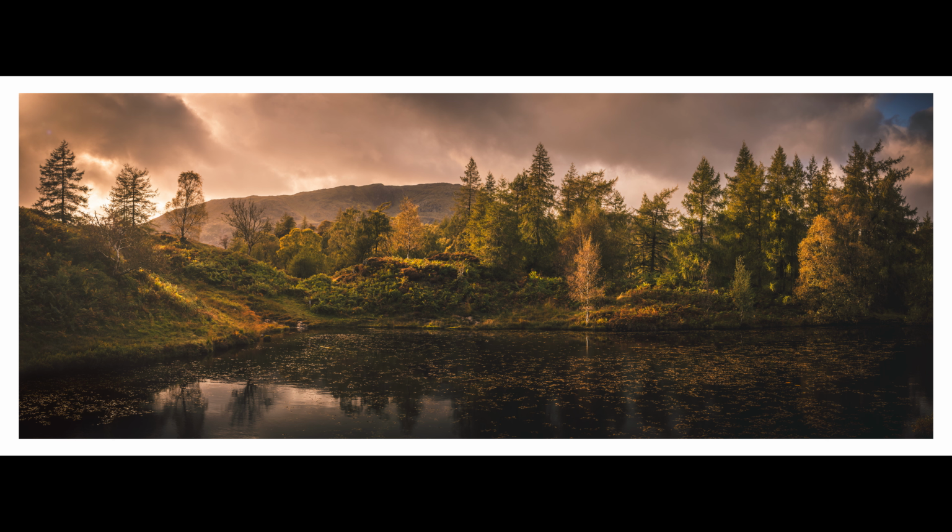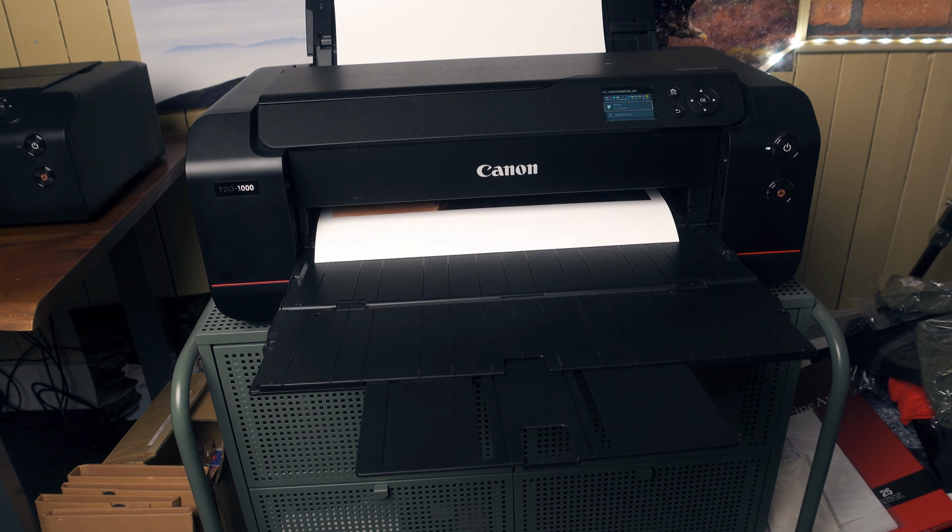I'm absolutely thrilled with the image, but the problem is that panos don't look good on screen. There is only one way, in my opinion, to present a pano, and that is to print it as big as possible. So here we go.